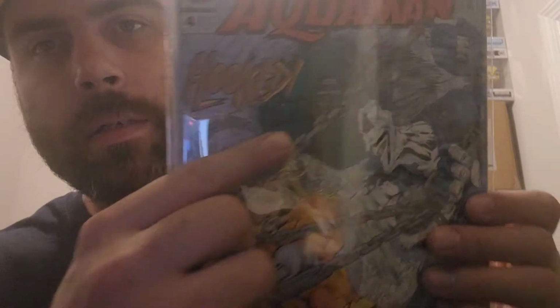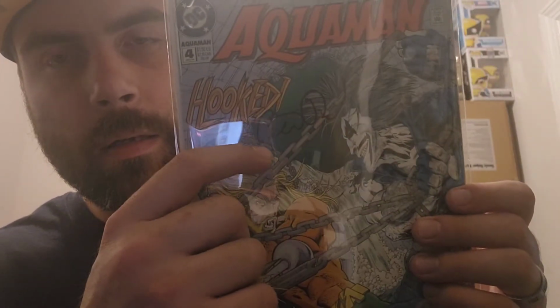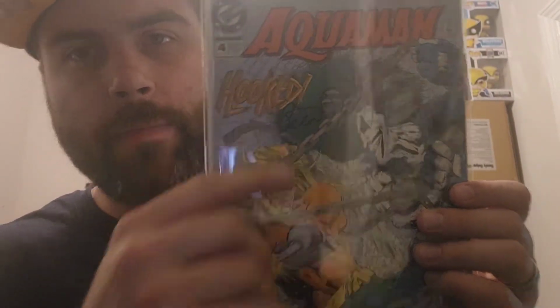Next up, I have Aquaman number 4, signed by Peter David. Where is the autograph? There's the autograph. There it is. Peter David signed it. Probably one of the worst books ever to get signed by Peter David, but Lobo's my GOAT. He's what I care about most of all in comics. So it was an honor to have Peter David put his John Hancock on Aquaman 4 for me.